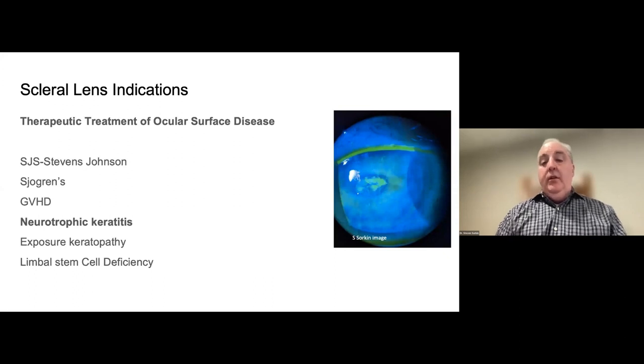But when we get into more challenging types of corneas and eyes, we're dealing with things such as ocular surface disease. These are things like Stevens-Johnson syndrome, which of course is a very challenging condition, a mucocutaneous idiosyncratic condition that happens. I have probably dozens and hundreds of patients with Sjögren's disease, which can be very challenging to manage. Graft versus host disease as well is a challenging condition. As you see there on the right, there's a photo of a patient with neurotrophic keratitis. You have exposure keratopathy and also limbal stem cell deficiency. These are also very challenging to fit and also to manage. So you're not only fitting the cornea, obviously, but you're also managing their concurrent ocular disease.